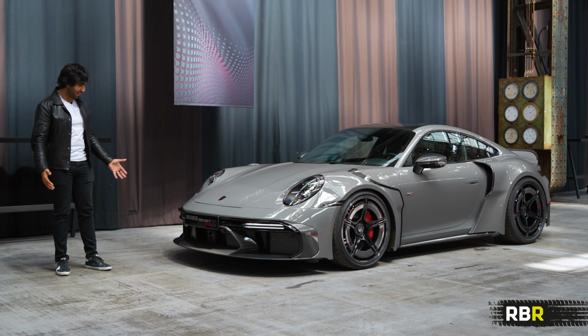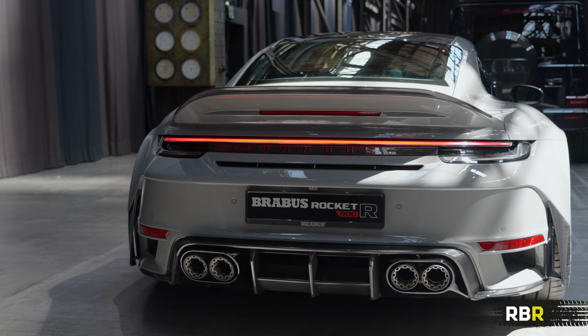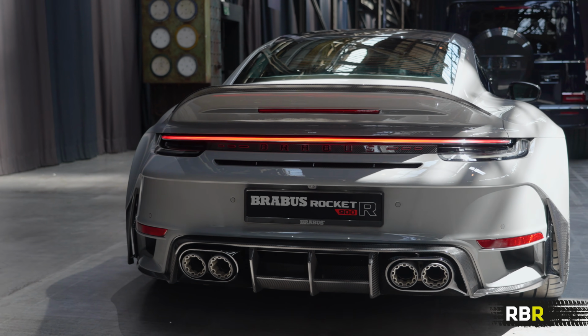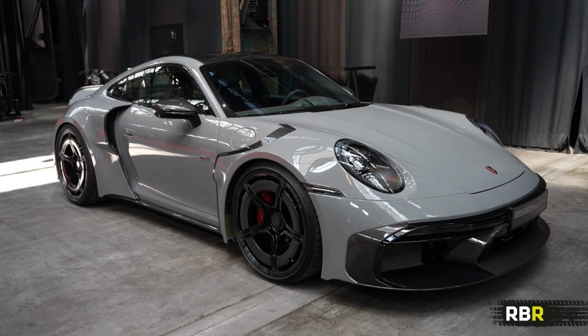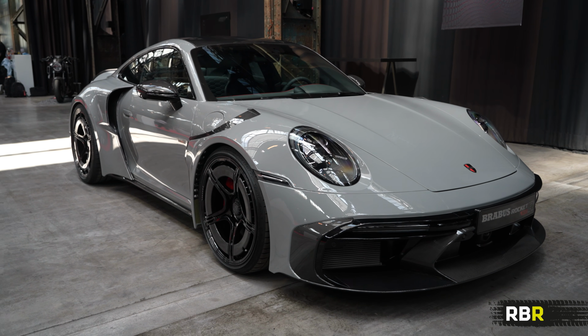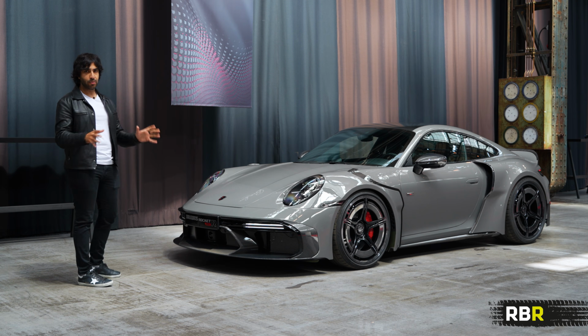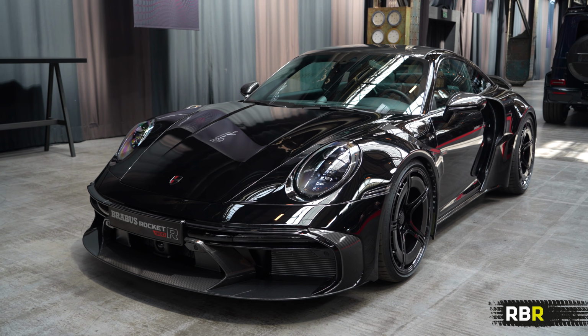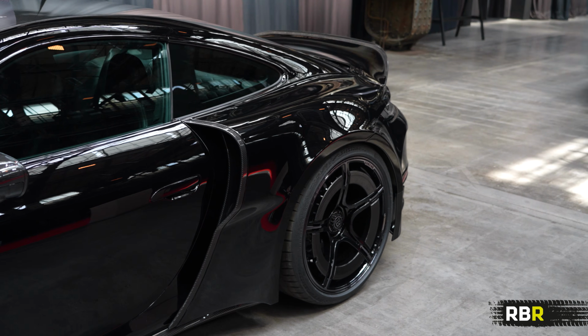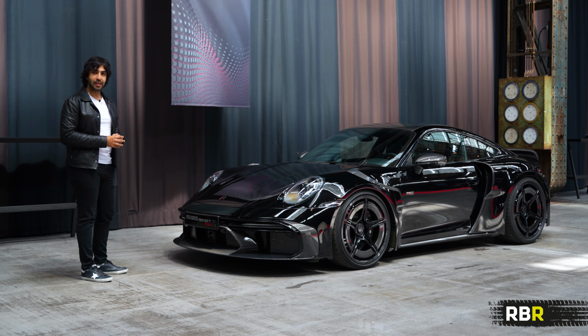Look at that. This is the new Brabus Rocket 900R. And it is, I think, the most stunning non-Porsche official design that I've ever seen for particularly the 992. It looks incredible, and they've changed so much to create what is a really, really emotional special edition, 1 of 25 Porsche, and I'm absolutely in love with it.